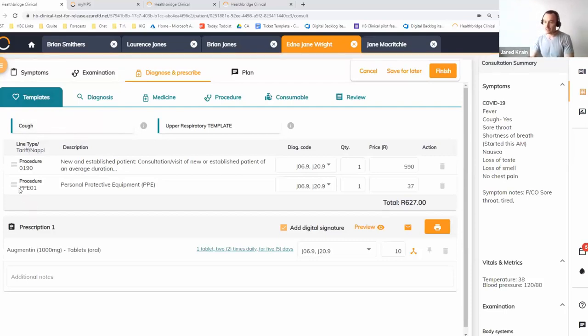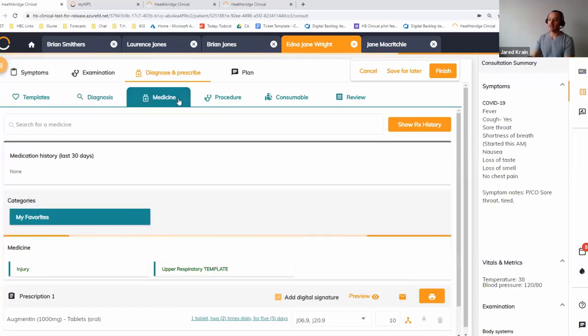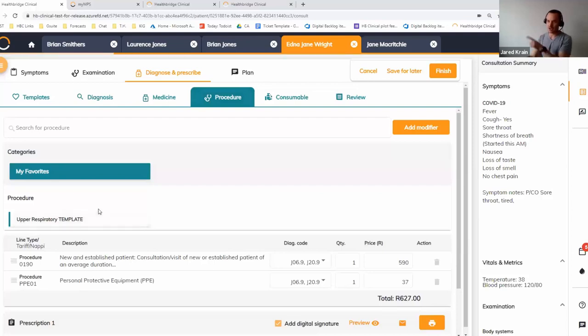You'll also see that we've automatically put the PPE procedure code and equipment as part of the consultation. We see so many practices not billing for it, so it's an option to include it or not, especially during COVID times. Really easy to do. So you could have a template, or you can have favorites underneath every section. So you can have your favorite diagnoses. You can have your favorite medicines. You can have your favorite procedures. And it's just really easy for you to just click and add it to the consultation.